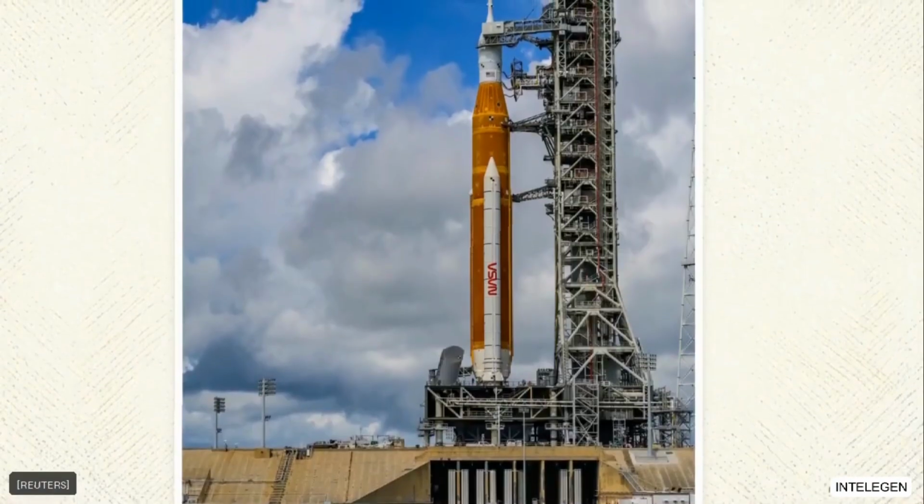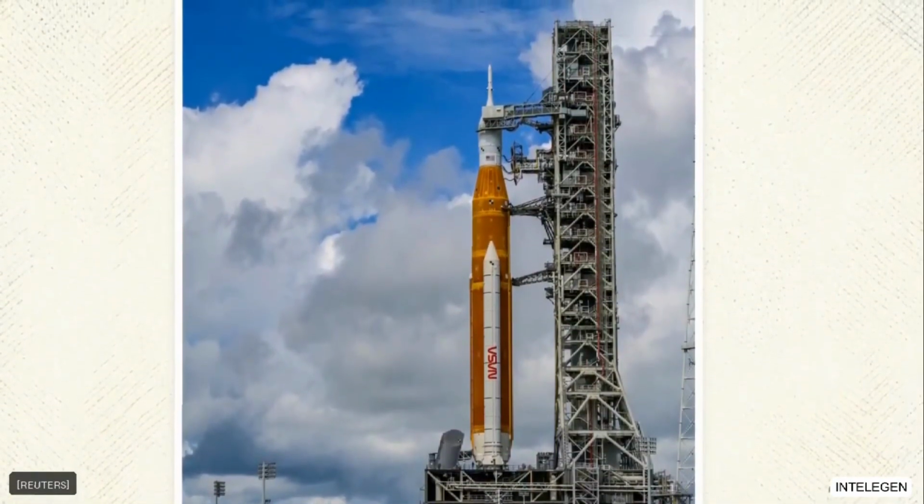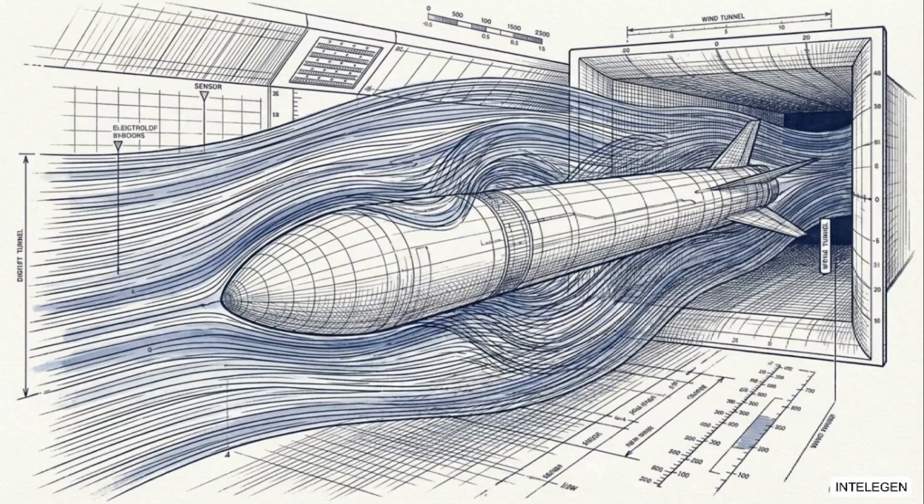This dense processing capacity directly impacts physical engineering. When testing the Space Launch System rocket, Athena processes vast quantities of wind tunnel data to calculate vibrational physics, reducing computational analysis time from weeks down to mere hours.